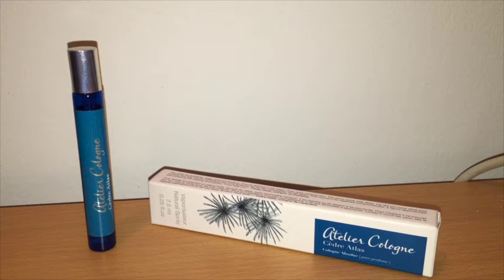Guys, what is up? Welcome to another episode of Maximilian Must Know. Today we're taking a look at a second scent from the house of Atelier Cologne. This one is called Cedre Atlas. Now, I reviewed Vetiver Fatale last year. This one is from their collection Azure, which I believe is or was exclusive to Sephora. And I went to Sephora to check them out, and really the only one that I was interested in was this one. I really liked it.